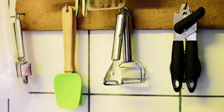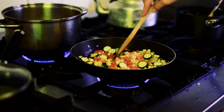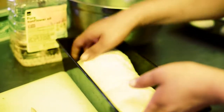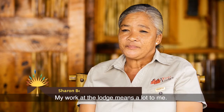For the staff at Xaus, tourism has provided them with an opportunity to not just work, but to have thriving careers in the hospitality industry. Their skills are developed through ongoing training, and they are able to support their families in a meaningful and sustainable way.